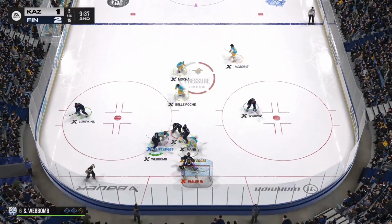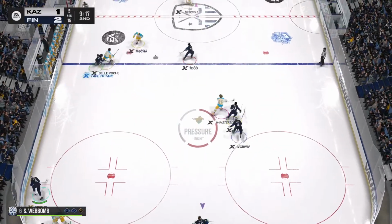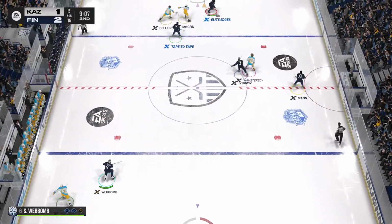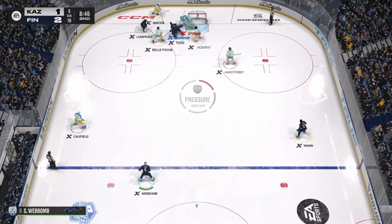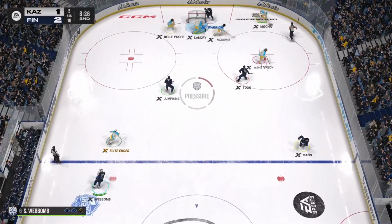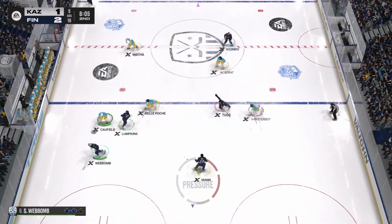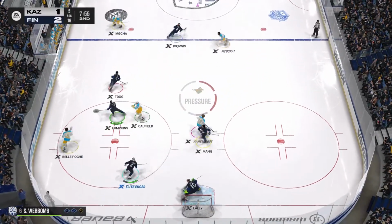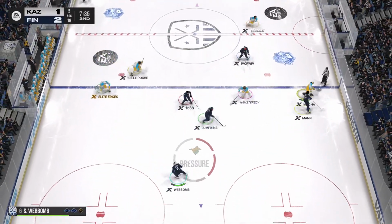Here's a shot. Denies him in front. That's an incredible save, James. I mean, he's got presence in his crease, and he's also got a great glove hand, and he shows it right there with that save. Gets in front of it. Kazakhstan's got it behind the net. Nice feed at center, moves up ahead now. Slides it diagonally to STB. Intercepted.